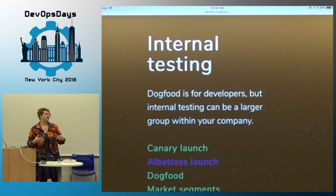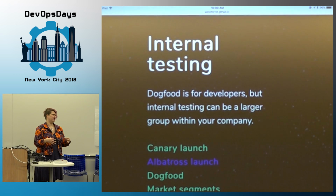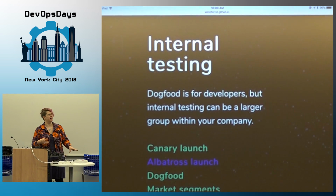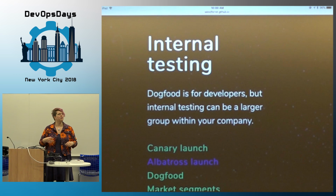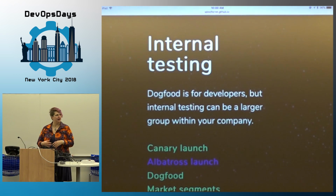So in addition to dog food, which lots of people can do by running their own sort of internal under-their-desk servers, I mean, we don't do that anymore. We have AWS now, but emotionally they are the server that sits under our desk and keeps our feet warm. Instead of that, let's just serve to everybody inside our company. That'd be exciting, right?